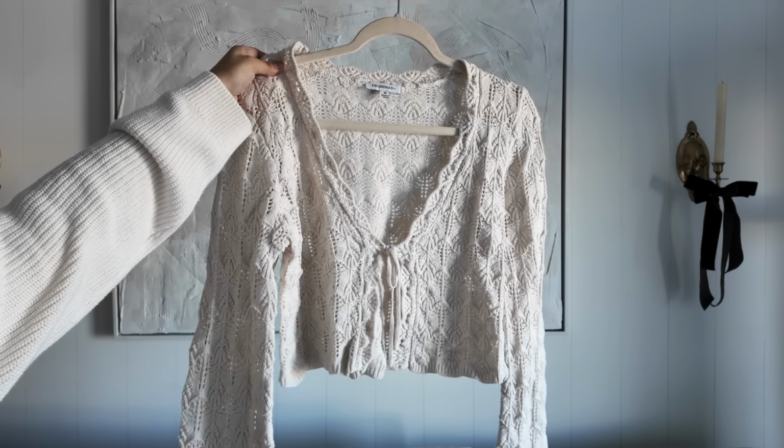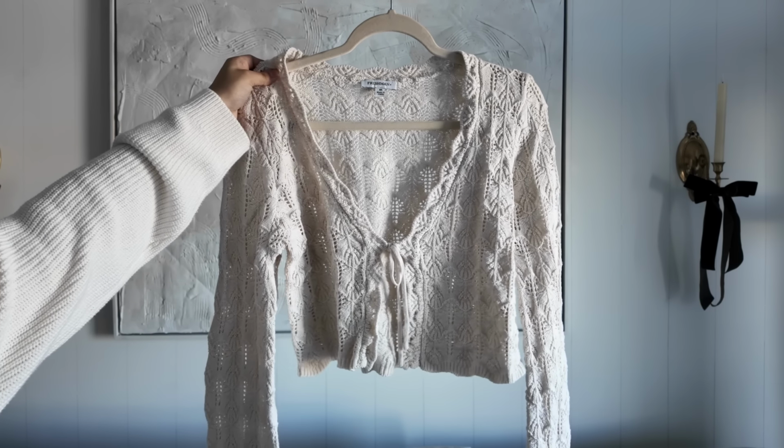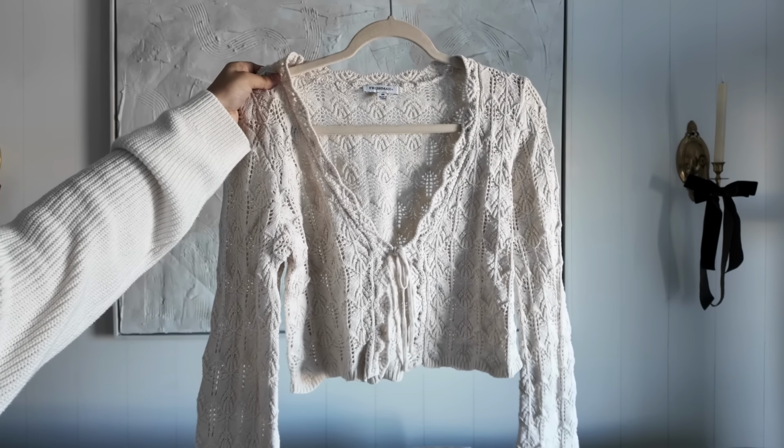So let's get started with our packing. I'm packing 5 tops. This crochet top that's cute on its own but can also be worn as a cover-up when I'm in my bathing suit.